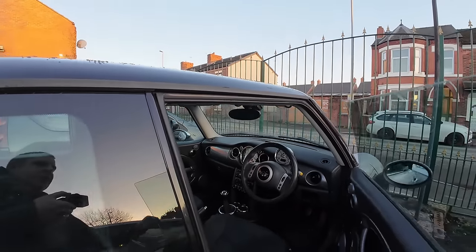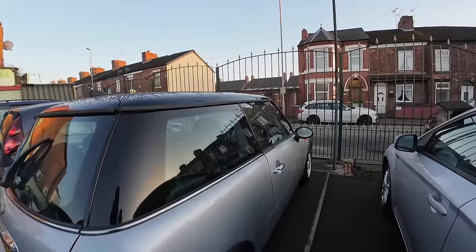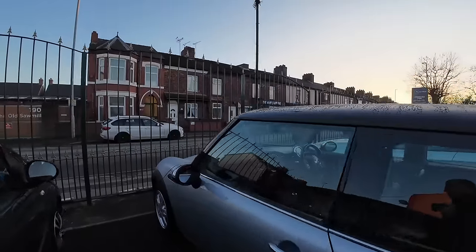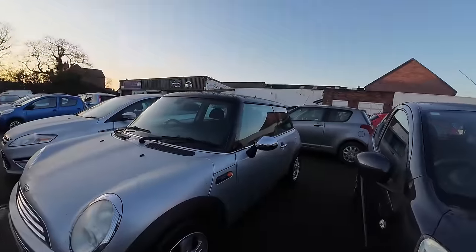The seats are still drying out, because I just wet vacuumed them, so they need drying properly. But nice thing, 5-speed manual. It does drive really, really well, actually. It's not a mint one, so I know I'll probably get some people asking about this Mini. Please do not ring up thinking that this is an absolute mint one, because it isn't. Now, I'm not saying it's rough, because it isn't rough either.